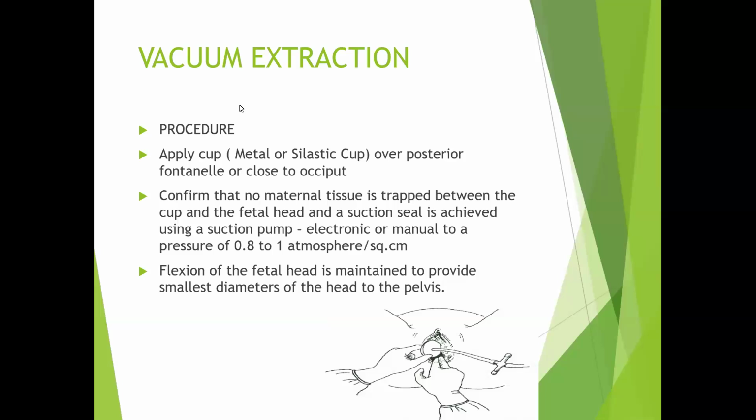Then wait till she contracts. When she contracts, pull with the uterine contraction, and then with the mother trying to bear down. You have to use one hand to pull, and then you put the other finger at the edge of the cup, so that if the cup is slipping off, it will be able to hold on to it, and also sometimes prevent liquor and blood from spilling all over you.